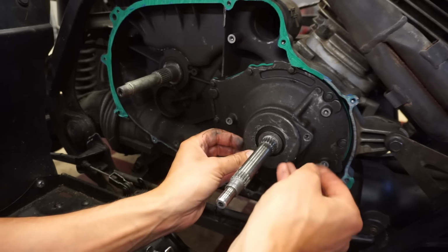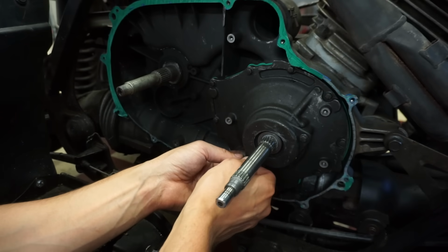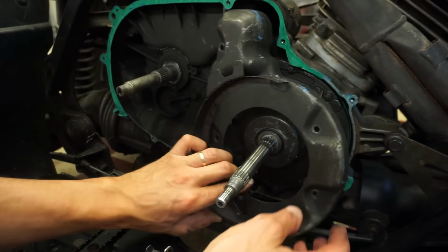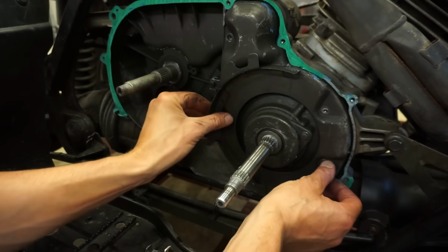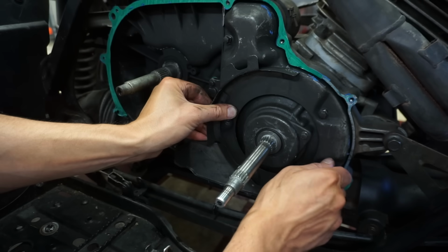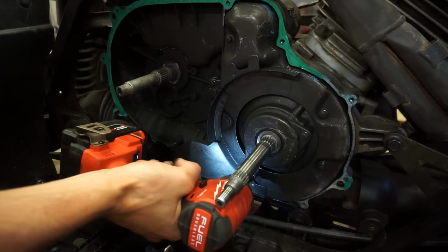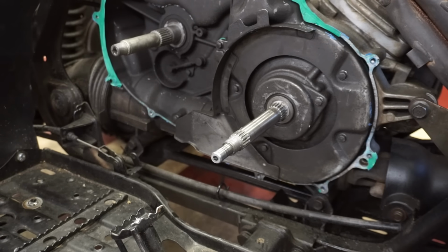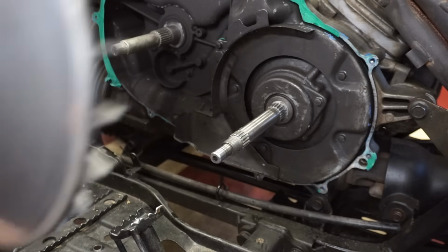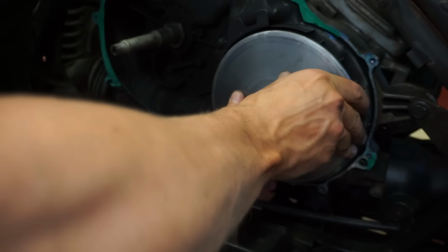Alright, this goes on. Other piece that goes on here. Primary clutch going on, so this piece goes on first. Get that on. Goes on just like that.